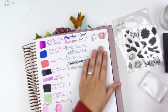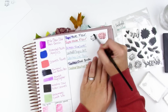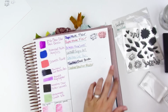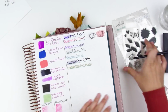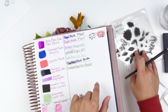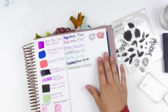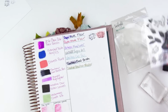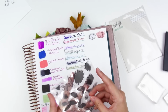Okay, so let's go in with a little bit of water and see. Yeah, it is moving a little bit. So it's not waterproof, but it doesn't bleed through your pages. So if you're just wanting to stamp and not use water over the top of it, then this ink pad will work for that. I am surprised. I've never heard of that brand before, and it's actually a pretty good little ink pad. So that's nice that they include that, especially if you're new to stamping and you're just wanting to kind of try it out.